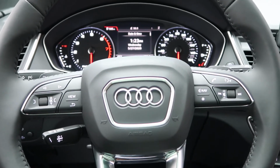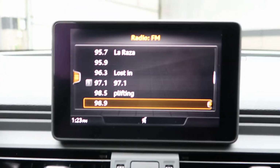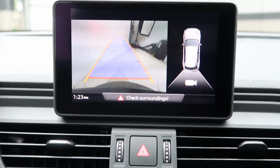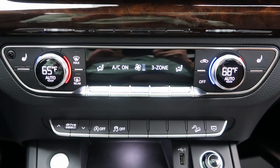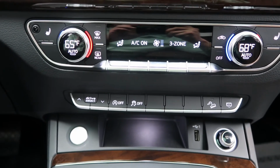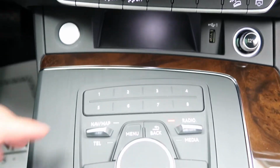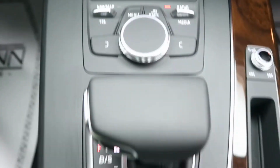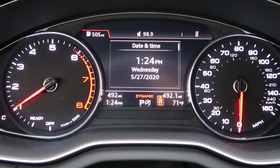We've got steering wheel controls with Bluetooth capabilities, paddle shifters for extra performance, push start ignition, a rear view backup camera, heated seats, dual climate controls, different driving modes, USB port, keys for our media display, automatic transmission. This Audi has 492 miles, very low mileage, still new.